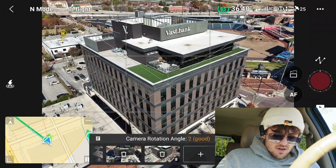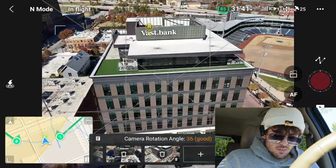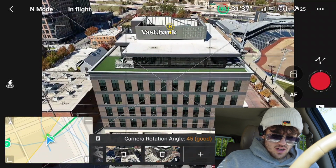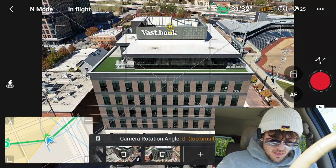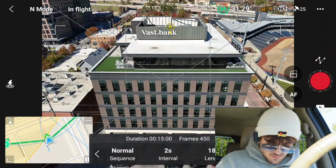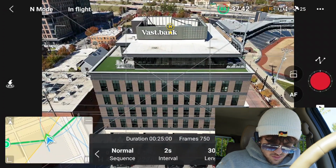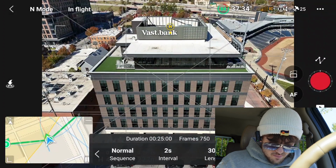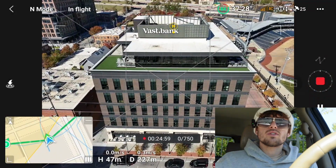And just so we can finish up the shot. By the way, rule of thumb, if you're shooting the 8-point shot, do yourself a favor and shoot 9 waypoints, just so that there's a full circle. And it'll be a 30-second shot, interval 2 seconds. Bada bing, bada boom. Aircraft is flying to the first waypoint. Okay, so there's the first.